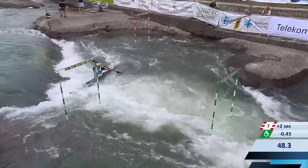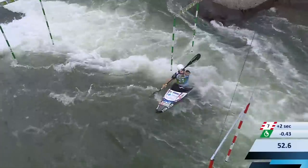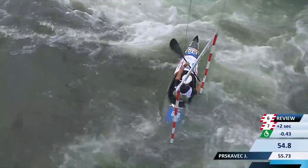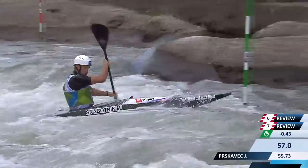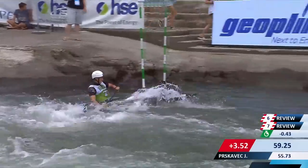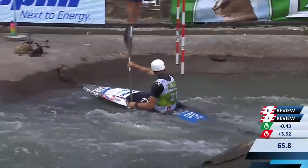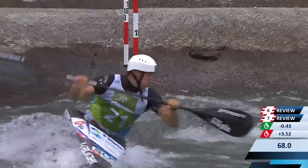Well, he has been given a touch on gate seven that will be reviewed, I'm sure, but the judges are better placed than I am to make that call. Absolutely, really nice exit there. He's kept the boat moving super well, taking the short line, but just the time slipping away, 3.5 seconds now. Although, like we said before, that still would put him in second place at this rate.